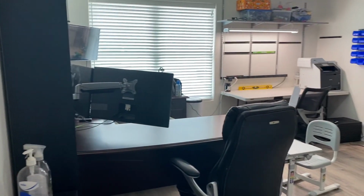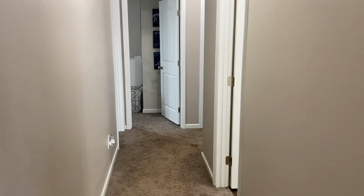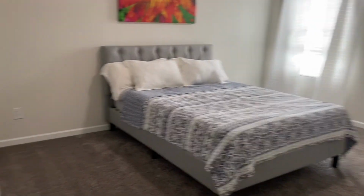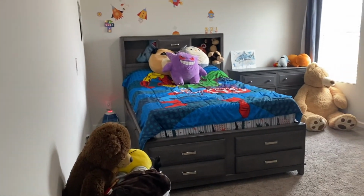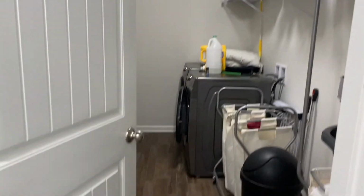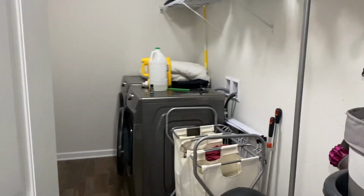They're using this room as an office. You have a full bath here to your right. And you have two large rooms here. You have a linen closet. And then your laundry room. Nice size laundry room. Plenty of room.